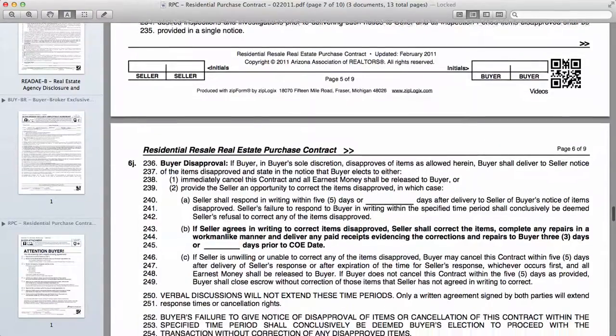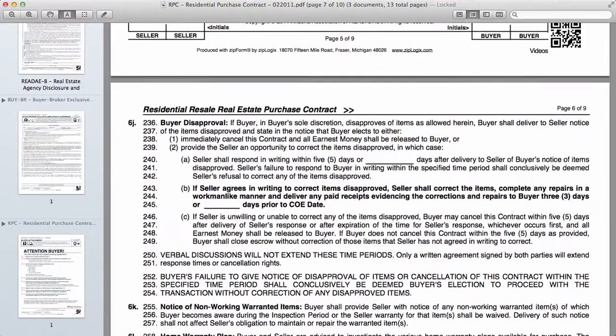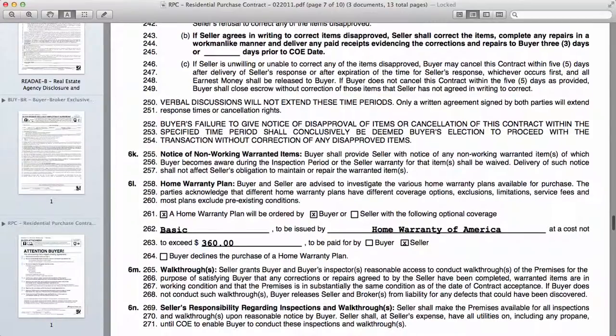Going on to page 6. This typically is not filled out, but it just says if the buyer disapproves, kind of what happens here. Going down, I always include a home warranty plan for a buyer. If you look here, it would be ordered by buyer, which would actually be me or your agent. You want to ask for probably just a basic plan, although you can do more. Like if it's got a pool, I would say basic plus pool.